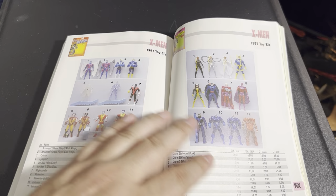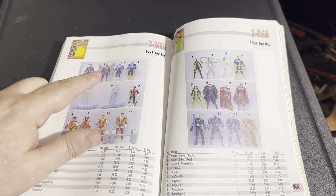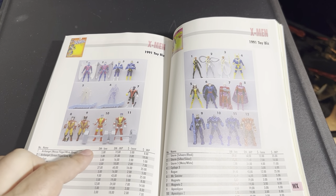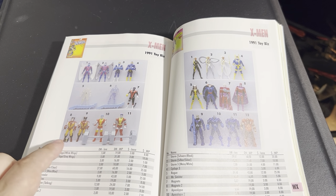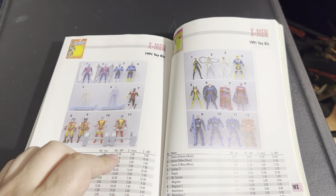X-Men Toy Biz, another gigantic line. I've got most of the ones. I've got this variant. I think I only have that. I don't have the super clear one. Oh, I didn't know there was a... Some of these, I didn't know there were some variants on. I remember this variant, yep.